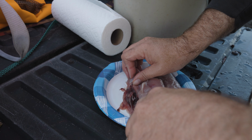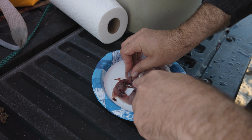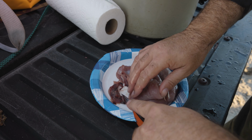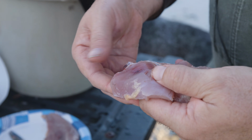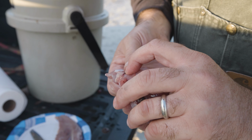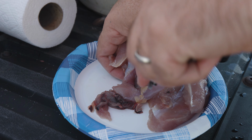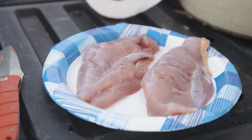So this one has a little blood on it. I'm gonna just trim that off. Definitely got shot on this breast a little bit. So I can see in this one a pellet went in right there. It looks like it came out there, but I'm just gonna cut through that just to make sure. There's nothing worse than biting into a piece of birdshot.